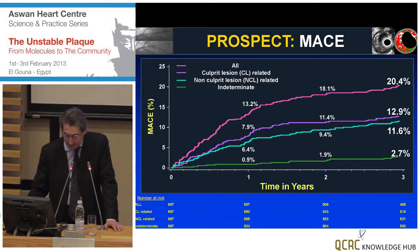Besides the intravascular ultrasound story that I'm going to summarize in my next slide, we all concentrate on our culprit lesion to do our job well, but new events at 3 years come from the culprit lesion that we treat with a stent only in 13% of the times. The remaining events that contribute to an overall MACE of 20.4% come from other lesions that were not treated, 11.6%.